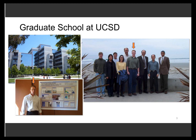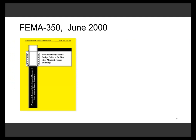And I had wanted to attend graduate school in California because I was interested in seismic design, and especially in the steel moment connection testing that had been going on at UC San Diego in the late 90s. But 2 months before I started my graduate program at UCSD, FEMA 350 was published. And it appeared that maybe I had missed the boat.